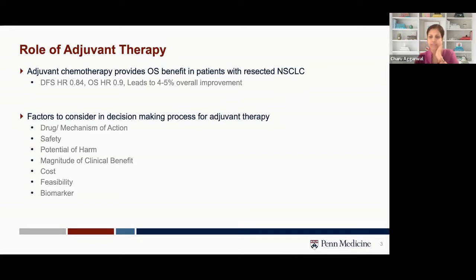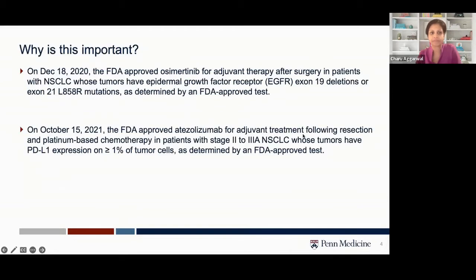But as new drugs enter the market, we have to consider several other factors in the decision-making process. We have to look at the drug, the mechanism of action, safety profile, magnitude of clinical benefit, weigh that with the potential of harm, cost, as well as whether there are biomarkers to guide therapy.